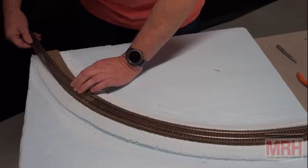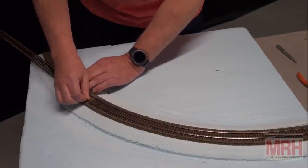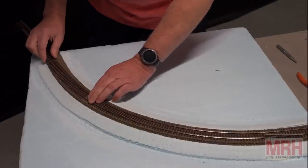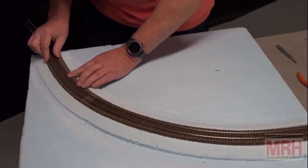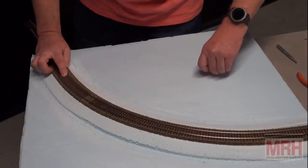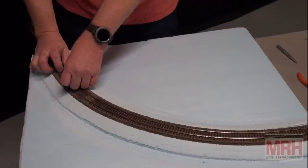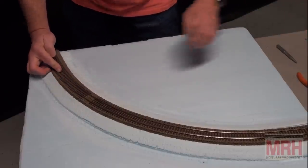Now we're ready to anchor the second piece down. You may have to work it a little bit. As you pull the rail around, it may want to back out a little bit, but it's not hard to feed the rail on up. So, placing the nails.